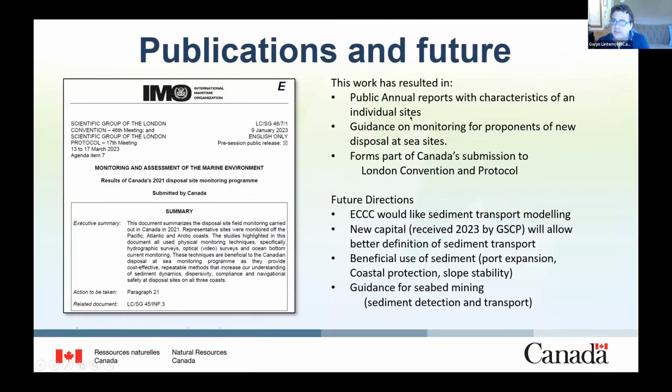The results, we produce public annual reports, which Environment Canada are very keen to release to the public. So we write them in an easy, accessible sort of way. We work with several First Nations on this, and so they really want to maybe even take some leadership role in this work. We provide this guidance document for proponents, which needs updating now, but we released it a couple of years ago. And also, this work forms part of Canada's submission to the London Convention. This is basically what Canada is doing in this field, the innovative side of things.